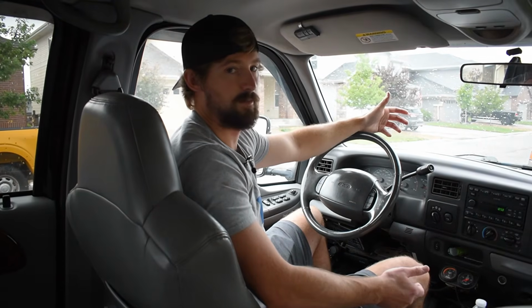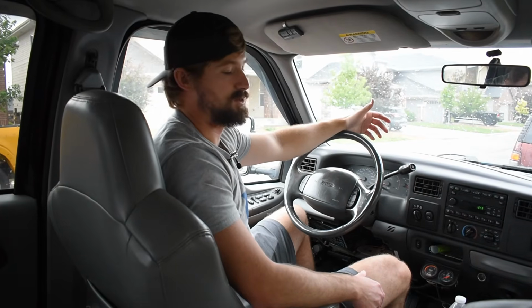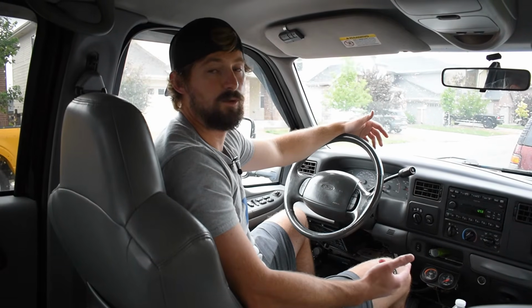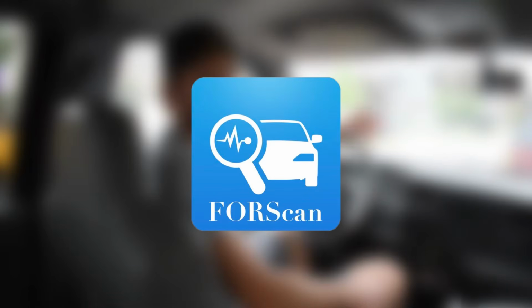To figure out what the possible problem might be with my transmission, I need to figure out what that code is. Because I can't use a standard code reader, we have to get a little bit more advanced here and use a program on a computer, or it's also an app on iPhones and Androids, but it is called FORScan, F-O-R scan, and that is able to read codes on these engines.